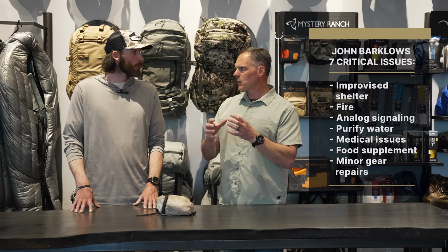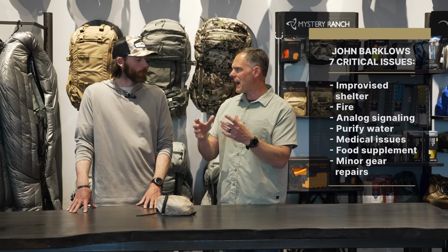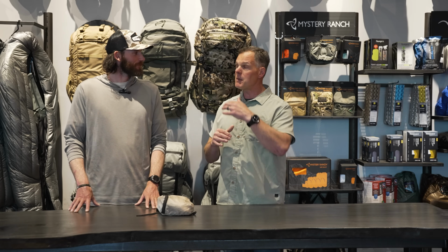And the one thing I'd like to cover when I go over these with people and start to look through them is I think there's really 6 or 7 critical areas that a possibles pouch should cover. So when we go through it, let's see if you have some of those. So the first one is there should be the ability to have some type of shelter. So that doesn't mean you have to carry the shelter, okay? It means you have to have the ability to maybe create a shelter.